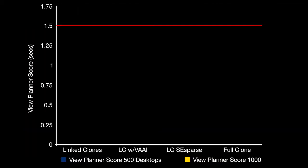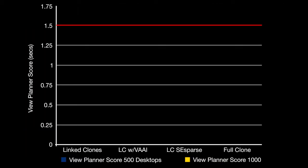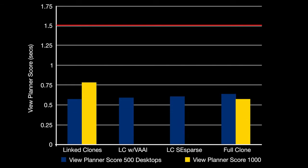We also confirmed system performance with 500 and 1,000 simulated desktops using VMware View Planner. 95% of all application response times must be less than 1.5 seconds for a passing score. As you can see here, every option for desktop virtual disk configurations passed with outstanding sub-second scores, from 0.52 seconds for 500 full clones to 0.78 seconds for 1,000 linked clones.